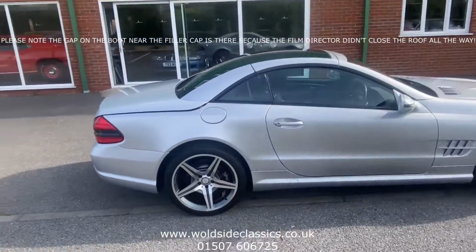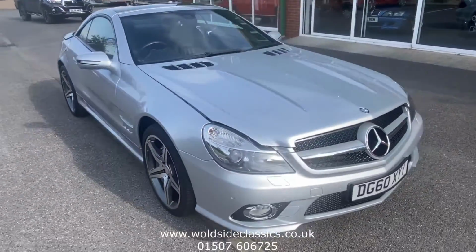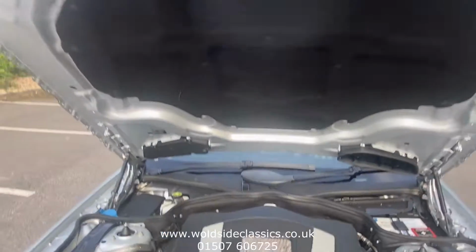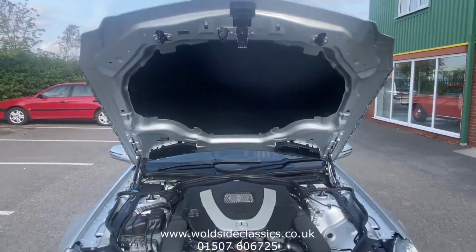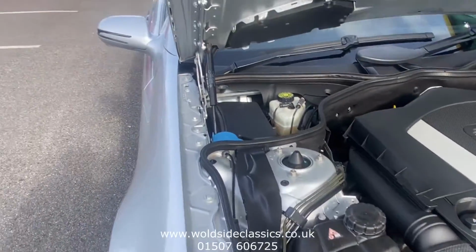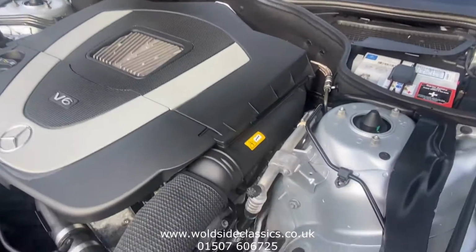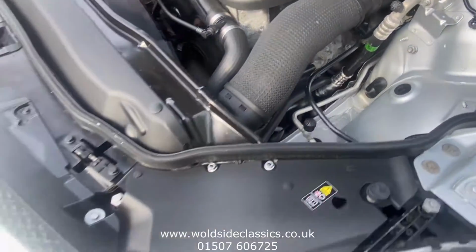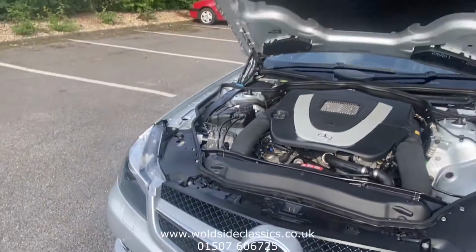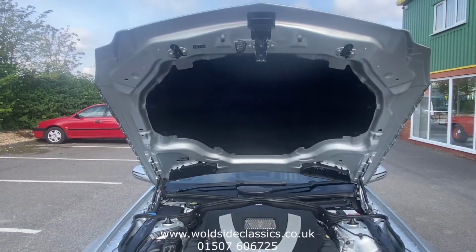We'll just pop the bonnet for you just to have a look under the bonnet. So we've got a 6-cylinder economical version. This is the rarest of them all. 6-cylinder, 230 brake horsepower, still fast, 7.8 seconds 0 to 60. Limited top speed 155 miles per hour. Engine's running. Lovely condition inside and out and under the bonnet. So we'll take you up the road in a few moments and just show you how it behaves on the road.